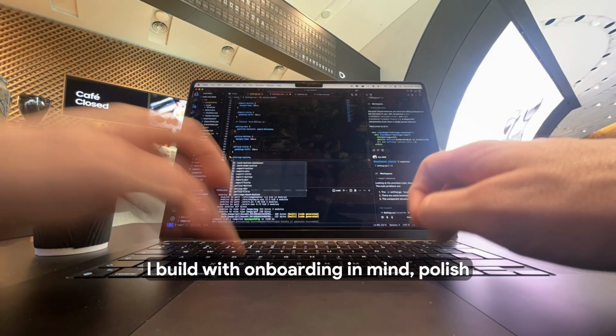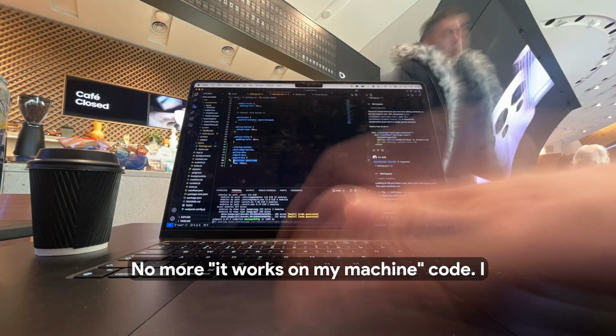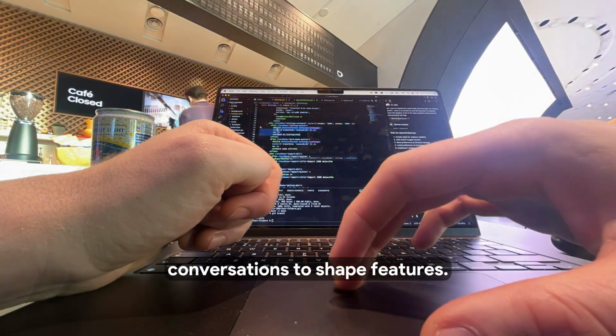I build with onboarding in mind, polish my UI, handle edge cases better. No more "it works on my machine" code. I also keep my feedback loop tight. I'll post quick demos, ask for thoughts, and use real conversations to shape features.